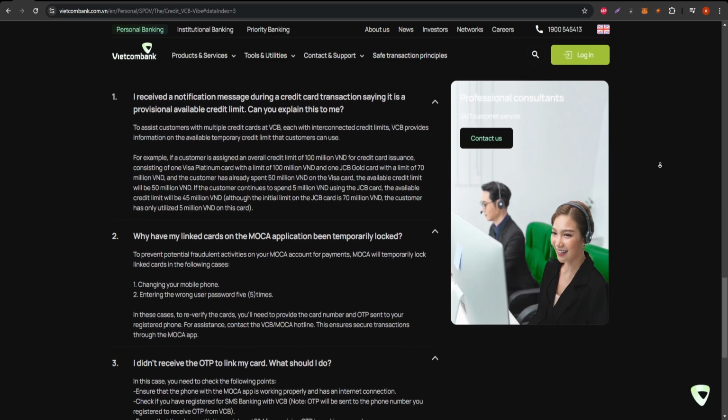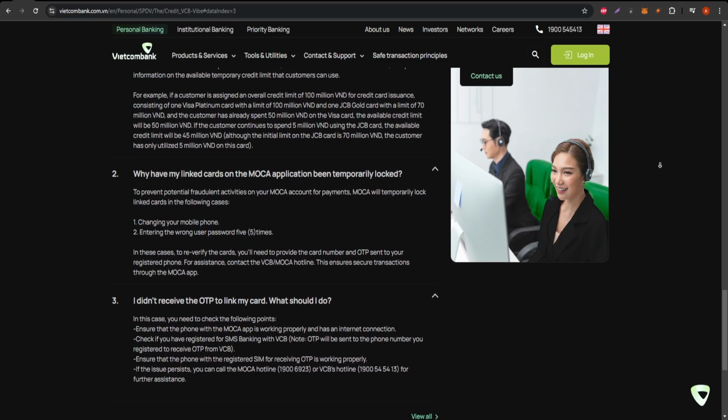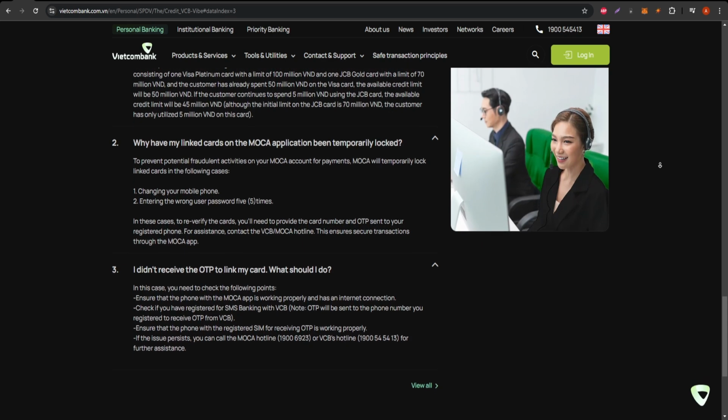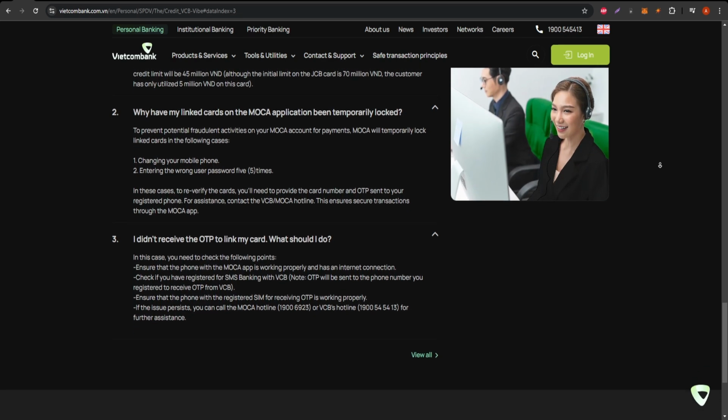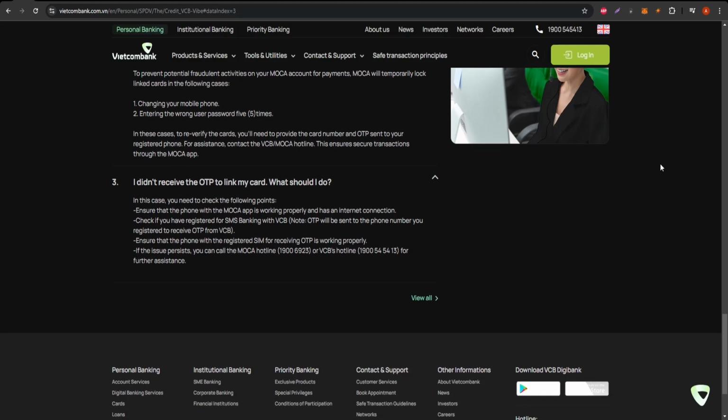Overall, the Vietcombank Visa Classic is a solid choice for those looking for a simple, reliable credit card with global access and decent perks. However, be sure to weigh the annual fees and interest rates against your own spending habits to see if this card truly fits your needs.